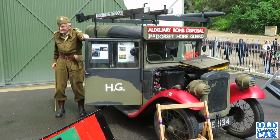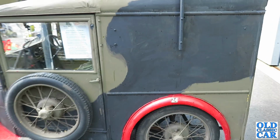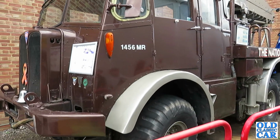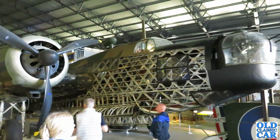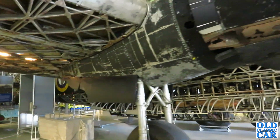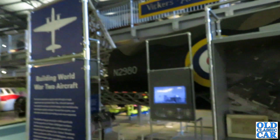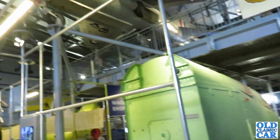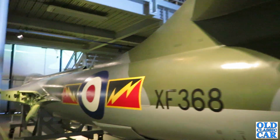We've got a bomb disposal Austin 7 van. We've got an AEC Militant recovery wagon built late 53 or early 1954. Front end of a Viscount. Another Harrier up there. Hawker Hunter in storage, wings off.